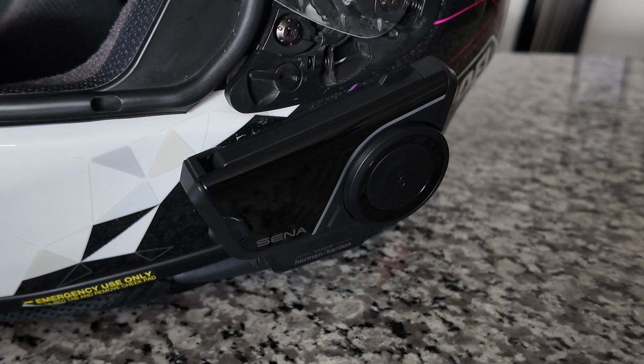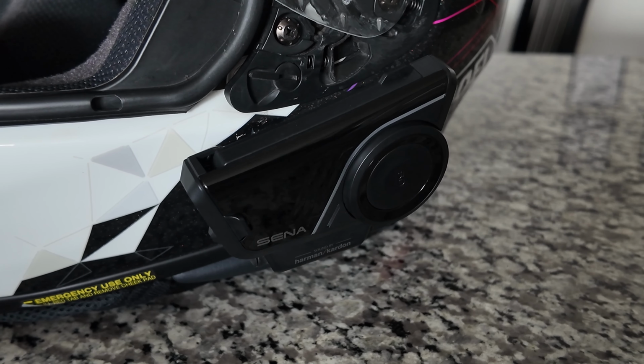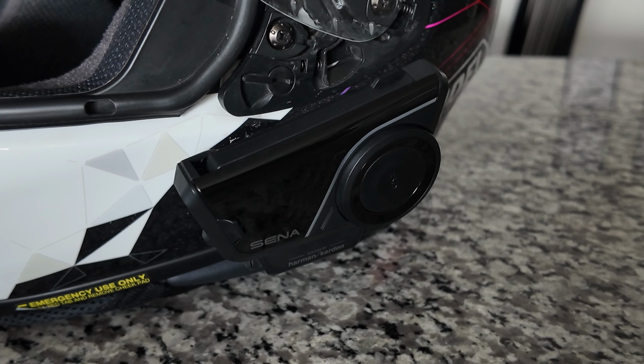And then on the side, you can see I've got my Sena 60S. That's their top-of-the-line model for Sena. I don't really do any mesh with it. It's mainly just for me to listen to music and podcasts and the GPS if I happen to be running GPS. I do have a Cardo Edge. I switched over to the 60S. Tiny little improvement for the way I use it, to be honest. Those two units are so comparable, you can't really make a mistake going with either one, I don't think.